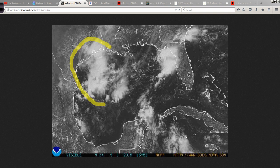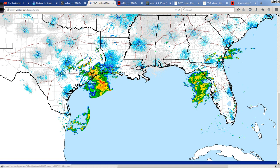In the western Gulf, we do have an area of disturbed weather sitting over very warm water, but the convergence, the air coming together, and other factors are just not there. The ingredients aren't there for this to develop right now. And you can see even on the radar, it's just a large discombobulated mess. Very heavy rain for sure over parts of Houston, Galveston, but this doesn't look like it's going to develop into anything tropical in nature, even though it feels tropical outside.